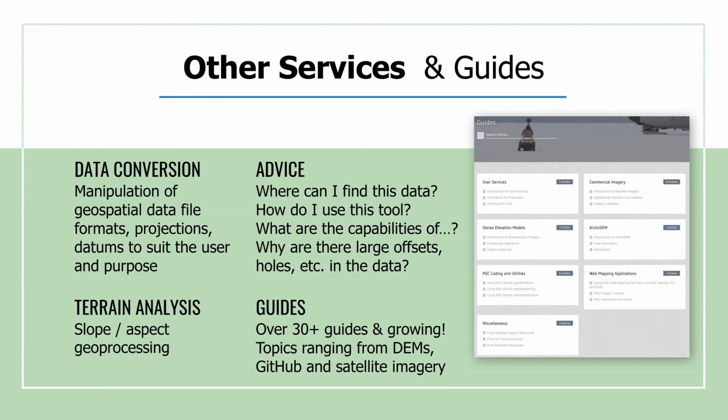The PGC doesn't stop at developing terrain models, though you hear a lot about it. We also provide terrain analysis. So this is often delivering slope or aspect geoprocessing figures. This is really common when groups are hiking from their remote deep field campsite and they're heading to their collection site for rock samples, for instance, and need the least strenuous path. You know, walking in those big red parkas and bunny boots in frigid temperatures is just not the most fun, but I guess they do it for science.